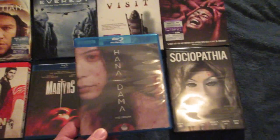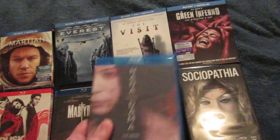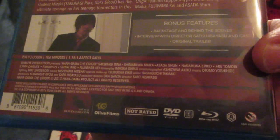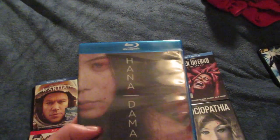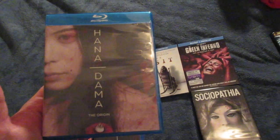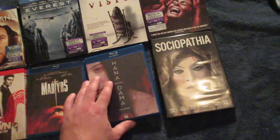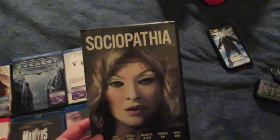Next up is Hanadama. I don't know much about this one. Looks like it's going to be some crazy Asian horror right here. I know the director, where is his name? Sato Hayasarara did Naked Blood Splatter, that one. And he was involved with another horror anthology movie, Rampo Noir, I believe it was called. So he does some crazy stuff. And then Sociopathia, which looks super duper creepy. This is the only DVD. But yeah, that looks pretty creepy.